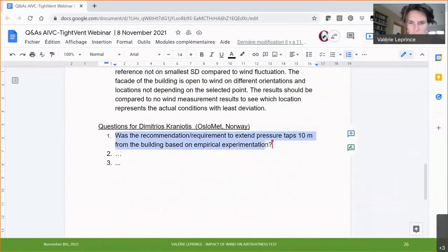Was the recommendation requirement to extend the pressure taps 10 meters from the building based on empirical experimentation? I'm not sure if it's you or Gary that talked about the 10-meter distance. I talked about the 10 meters height, but not about the 10 meters pressure taps from the building. But this is something that we also used.